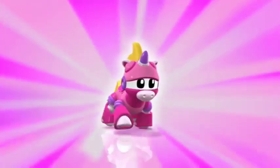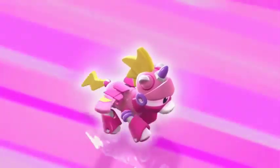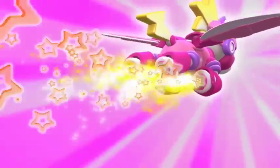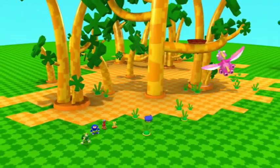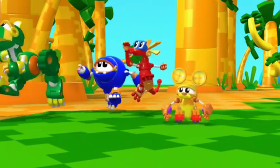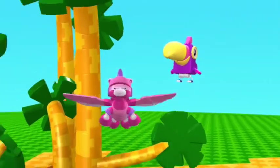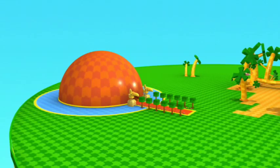Mechana Fly! Fly, Unicorn, fly! Unicorn is the coolest! Come on, let's go! You're not easy to follow, Toucan, but I, Mechana, can do it! This way! It flew into that cave!